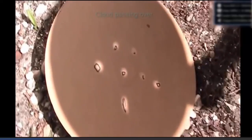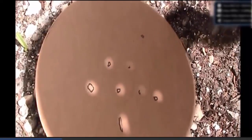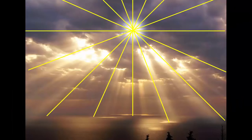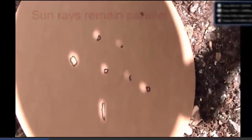light doesn't diverge or spread out. It doesn't splay out like we see the crepuscular rays. And this sun's far away. Just like in the heliocentric model, the sun is far away, right? 93 million miles away from our clouds. But we see the sun rays splaying out from the clouds as though it were a close sun and not a faraway sun. Well, you can see when it is far away, the light beams are parallel and they don't splay out or diverge from the clouds.